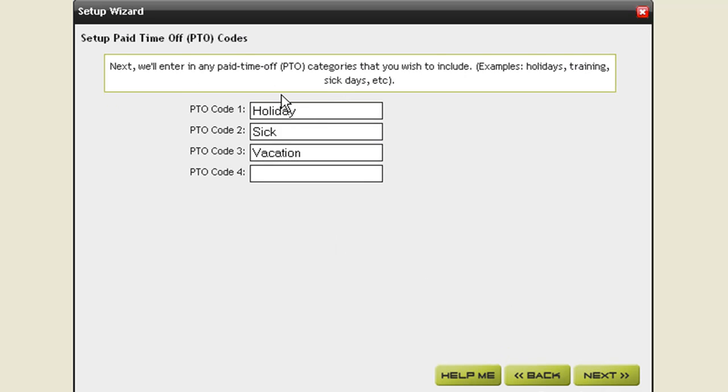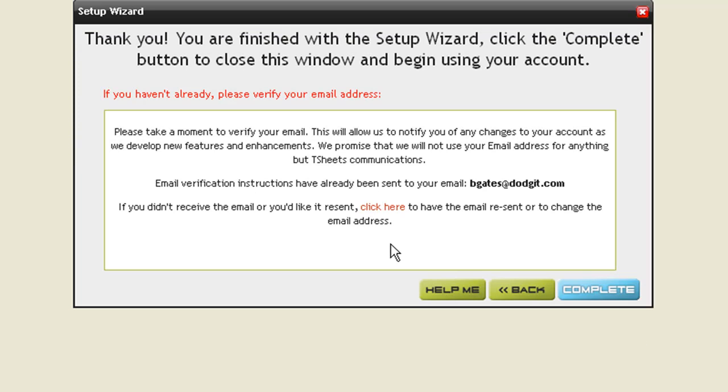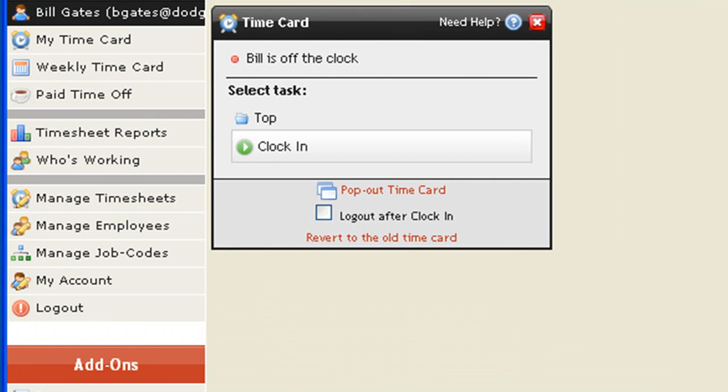Here are the different types of PTO codes that you could put in. We'll just accept the defaults. And it's all set. So we have to verify ourselves at some point. I think we'll actually be able to go through this demo without verifying.